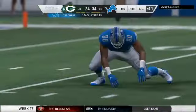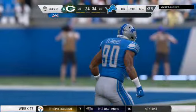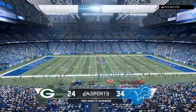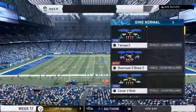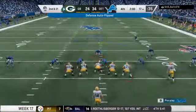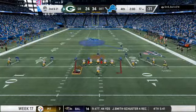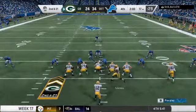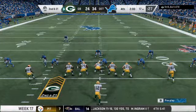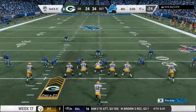Nowhere to escape, and he goes down. Trey Flowers able to record his 5th sack of the season. 2 minutes left to play in this football game here on EA Sports. So it's Packer football here as we welcome you back. And let's see what they've come up with offensively after having time to talk it over. Check, 55, come on. Go to 50. Hey, you block over here.